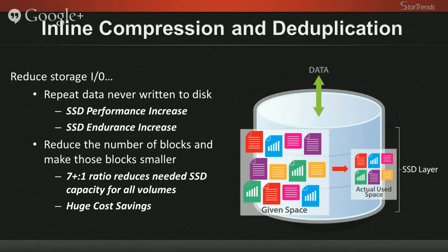And then obviously any duplicates, so you can see the purple files here, the red files, we're just saving 1 copy and then marking in the metadata tables where we're putting stuff on the disk. So if you have another red file come into this environment, guess what? You don't even have to write it to disk. So how much I/O does that save you? Depends on how big that file is, and how many people are uploading the same files. So there's a huge performance increase in this.